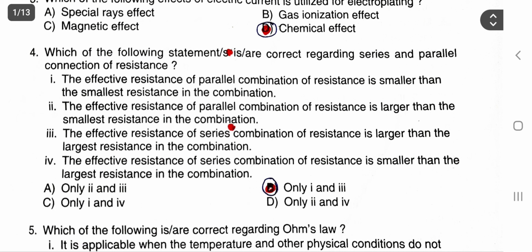4. Which of the following statement is or are correct regarding series and parallel connection of resistance? First one, the effective resistance of parallel combination of resistance is smaller than the smallest resistance in the combination. Second one, the effective resistance of parallel combination of resistance is larger than the smallest resistance in the combination. Third one, the effective resistance of series combination of resistance is larger than the largest resistance in the combination. And the final one is the effective resistance of series combination of resistance is smaller than the largest resistance in the combination. Answer is option B, only 1 and 3.